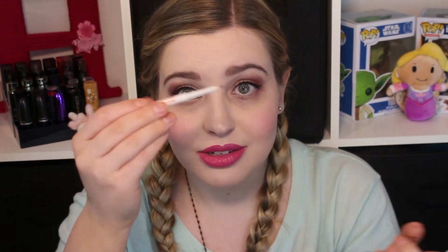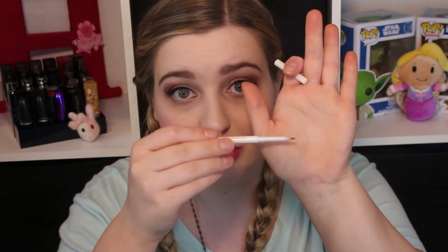So in that regard, it works really well. And also it's a very thin pencil, which is what you want. You don't want it to be really big, because again, you want it to look like hair. The only problem that I really have with this is that 1, I'm not a huge fan of doing my eyebrows. I think it just always looks kind of funny on me. And 2, even if I was a huge fan, I think this color is a little bit too warm and a little bit too dark for me.